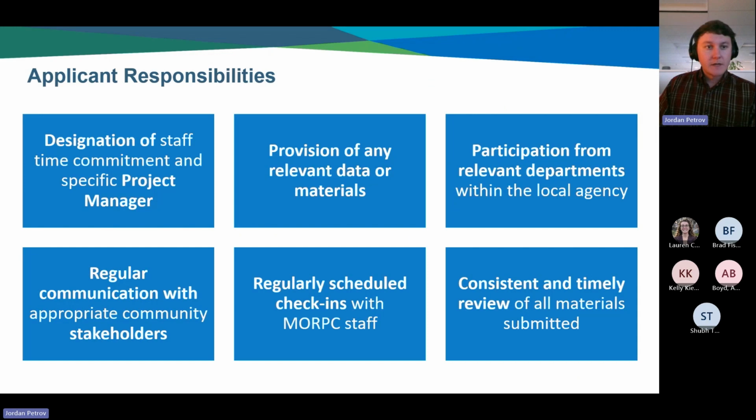So just a review of the applicant responsibilities. As part of the applicant commitment to receiving technical assistance services from MORPC, the following requirements will apply. Within the application, we ask for an estimate of how many staff hours will be committed to the TA activity. MORPC staff and program partners will conduct the planning process together with staff from the applying agency or organization. There must also be a staff member designated as project manager for continued coordination and communication with the MORPC team.